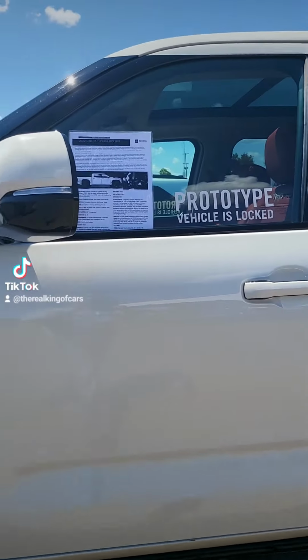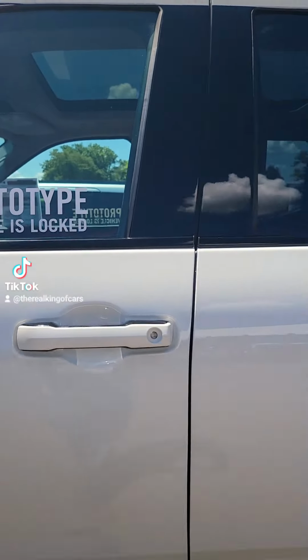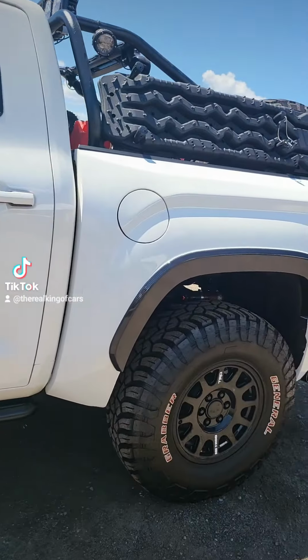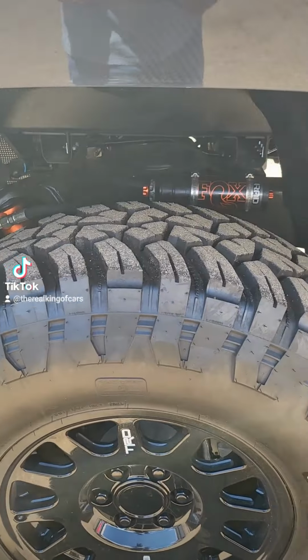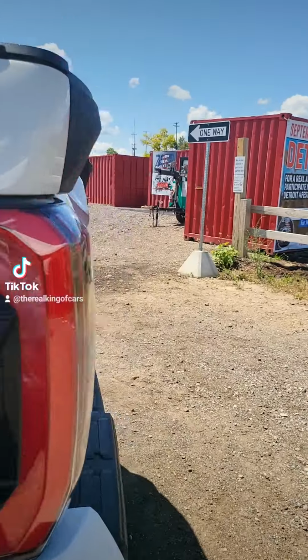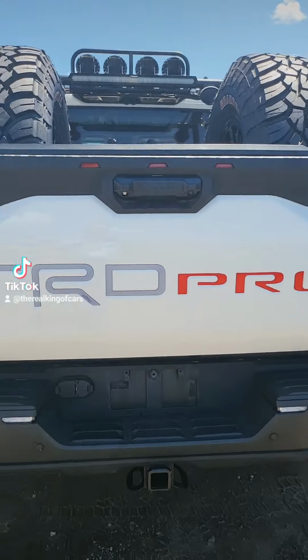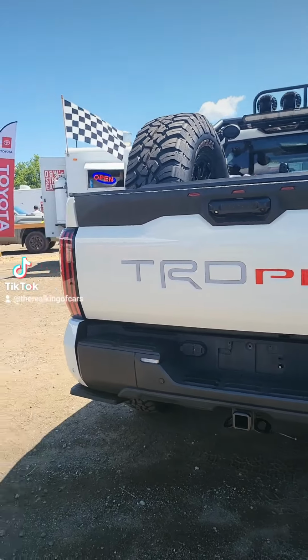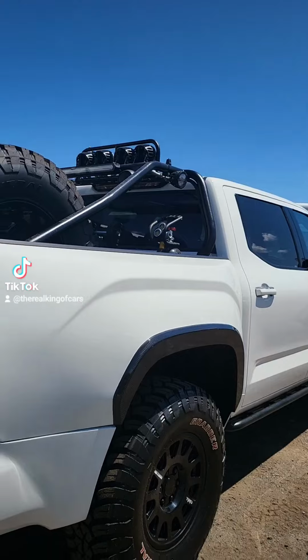Yes, you see it. It's a prototype. Look at the tires on this thing. Bulletproof. These things will go through anything. Wow, I wish I could get this right now.